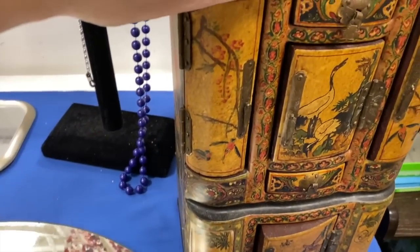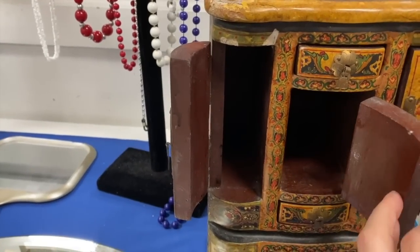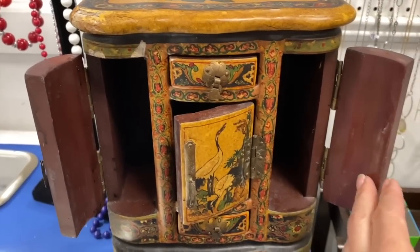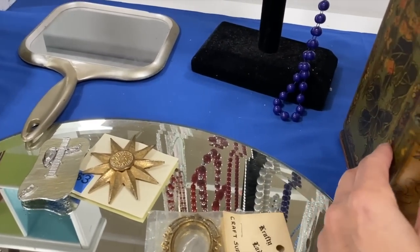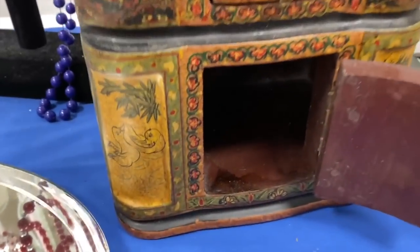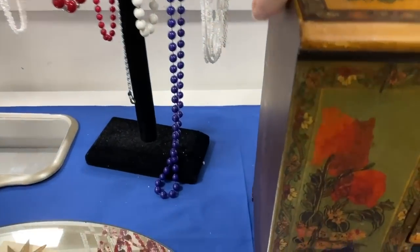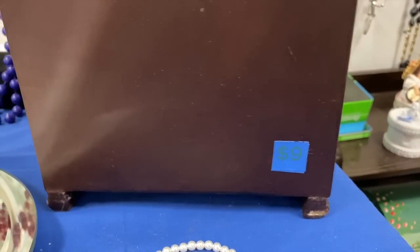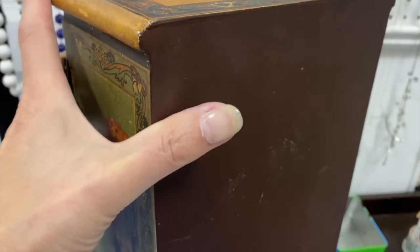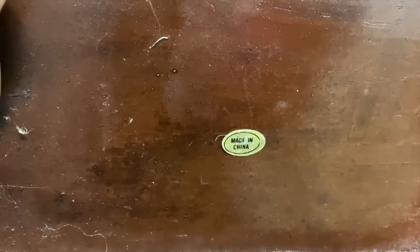Oh. Look at that. Oh, this is awesome. Cool. A little chippy there, but a very cool thing. So this opens all the way in there. This definitely looks like it has some age to it. Am I getting another jewelry box today? Look at the flowers. It's $9. Oops. All right, there's the telltale. And it says made in China.